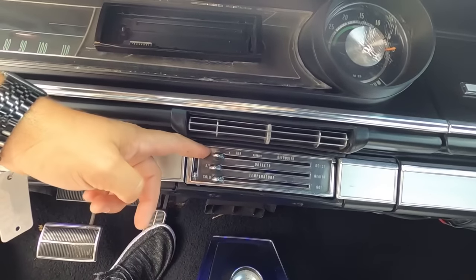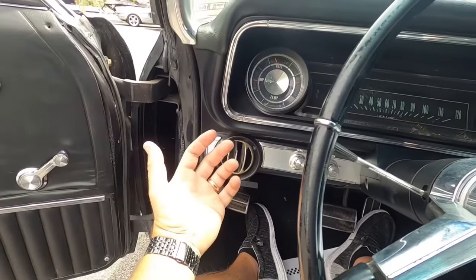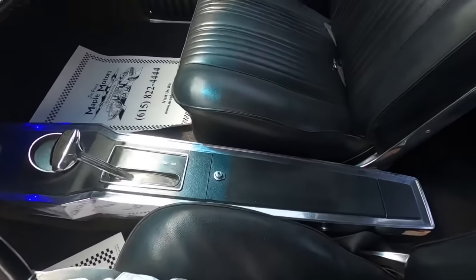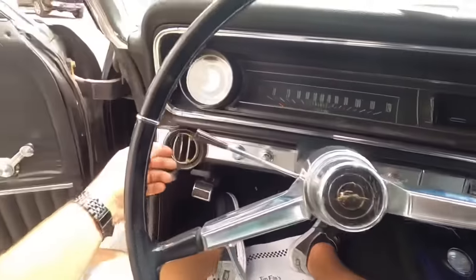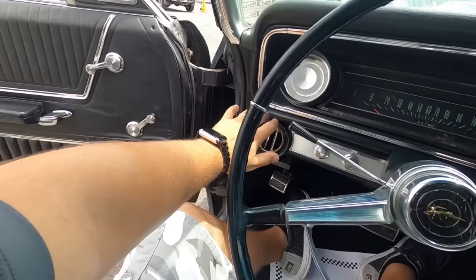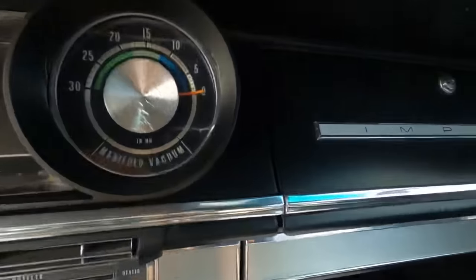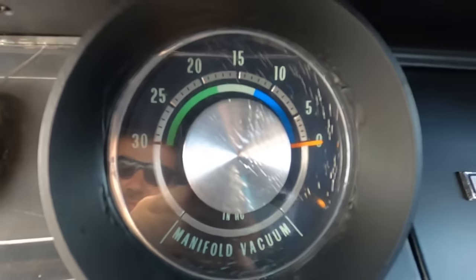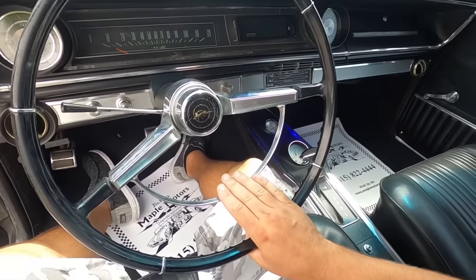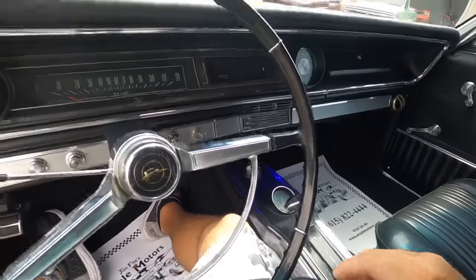AC, does it work? Can't quite tell at the moment. We'll be letting it roll throughout the video and I'll let you know about that. It does feel like it's blowing pretty strong right now though, throughout this vent. To check that compressor, it actually feels somewhat cool. I'll keep an eye on it, like I said. Looks like that gauge is working. Horn, did you place your bets? Works good. All right, let's take off.